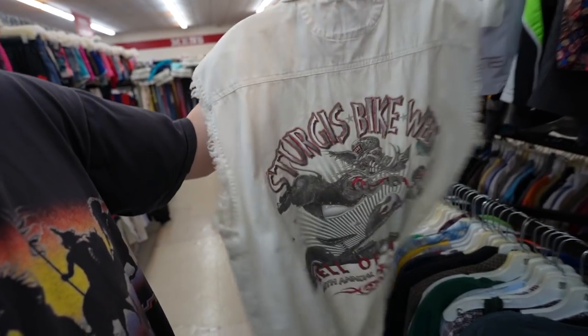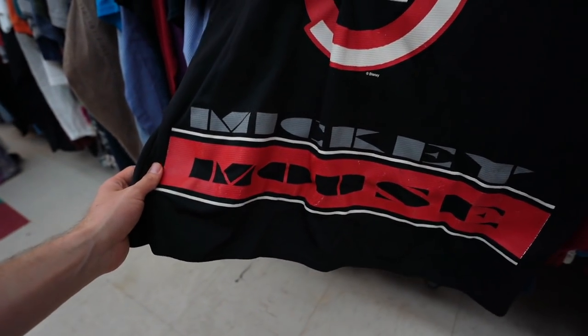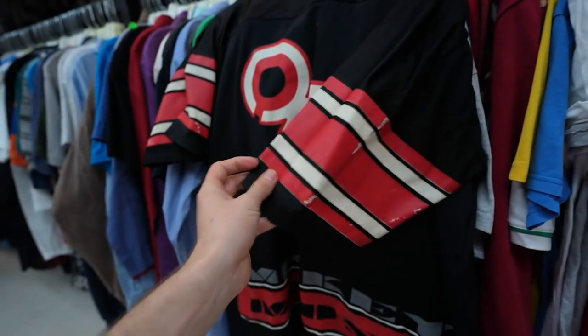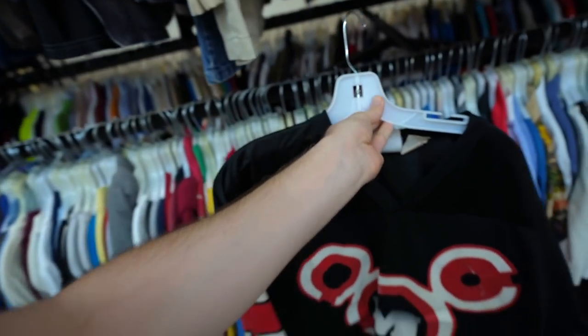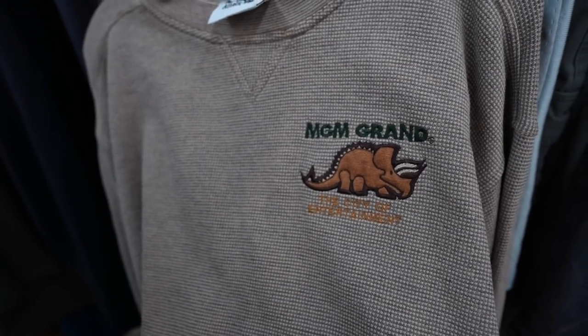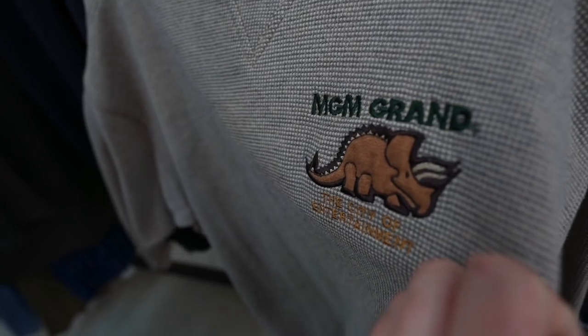Wow. Wow, that fool holding on by his hooves. Guys, look at this weird hybrid Mickey Mouse hockey football jersey. I didn't know what this was. I just saw that sleeve and I was like, Mike Vick? And there's nothing on the back, but the front was just busting. Bro, that MGM Grand Triceratops? That's nice, bro. If you were a dinosaur, what kind of dinosaur would you be? You'd be a Biceratops.